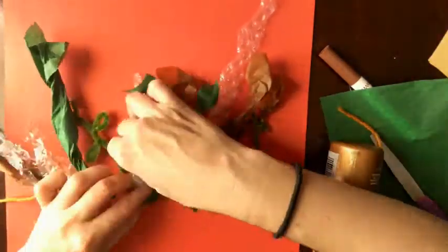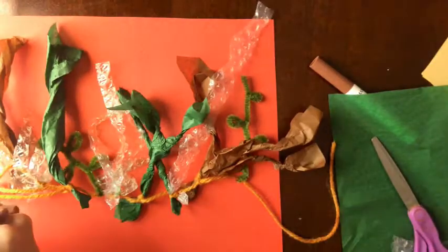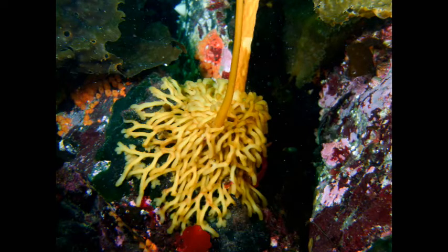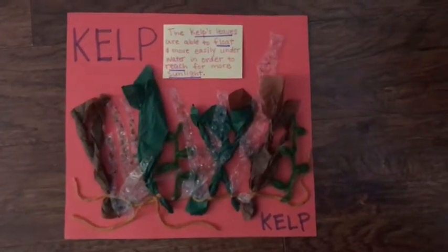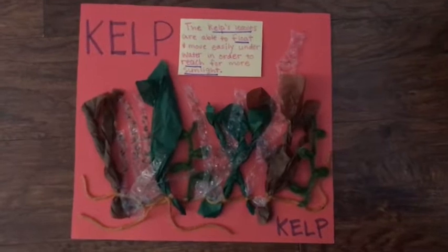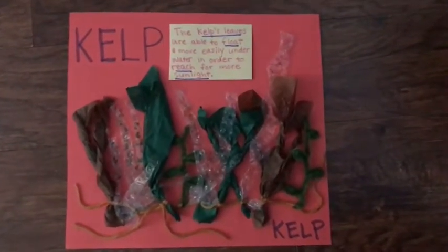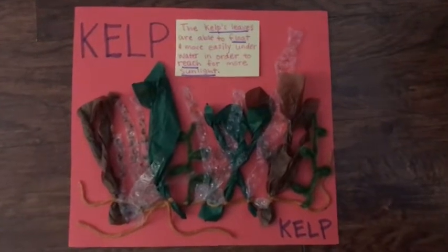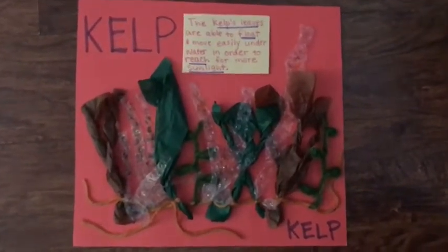And even though kelp doesn't have a root system that holds it down and anchors it to the soil, they're able to get the nutrients that they depend on directly from the water around it. Kelp is just a magnificent organism to learn about, and it has a lot of similarities to plants.